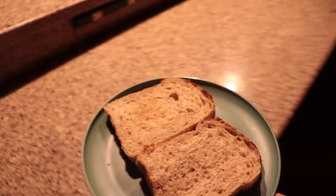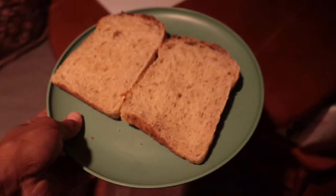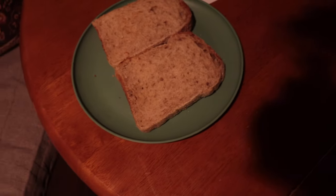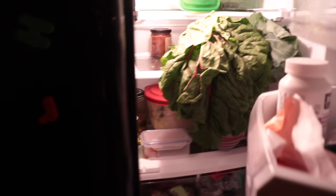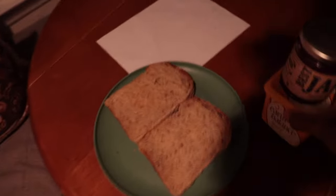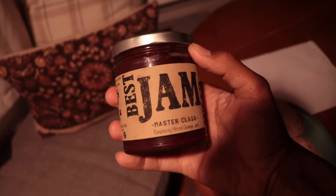We got the toast. Locks loaded, ready to go. And it's 4:58 a.m. already right now. Spent too much time looking at people's comments. Boom. Man, look at this. This bread is fire. I love homemade bread, or not homemade, but bread that's not made in a factory. So good. Man, look at that. I don't know what that is, but look at that green vegetable from the farmer's market. It's blooming. And this jam, also from the farmer's market, best jam ever. Shout out to this guy. Raspberry blood orange. It slaps. Boom.